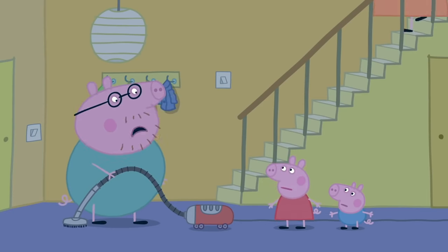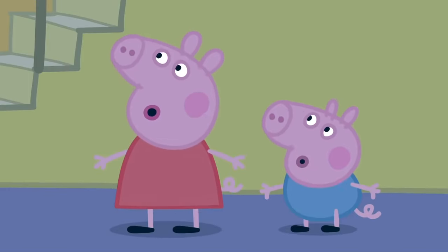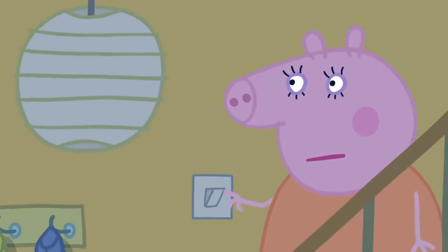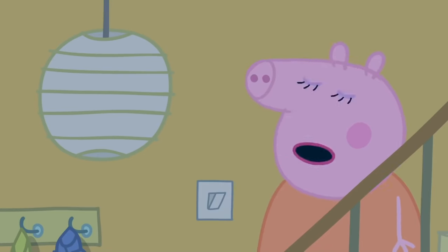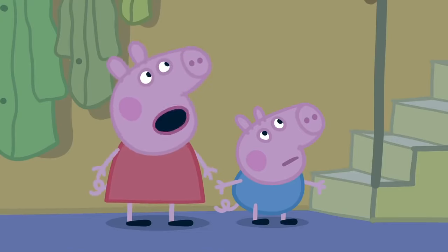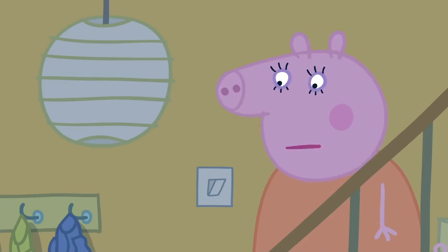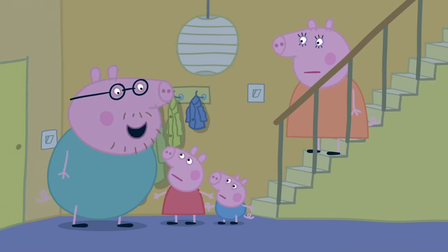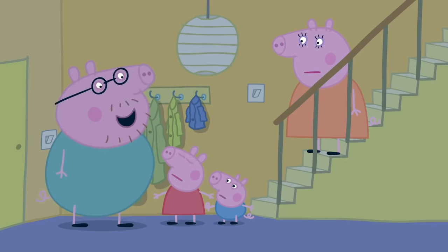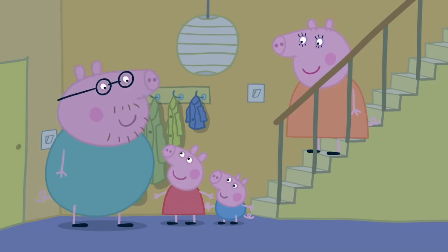Mummy! Daddy! It's gone all dark! My light is broken. And my vacuum won't work. And my computer has switched off. Mummy Pig tries the light switch, but the lights do not come on. It must be a power cut. What's a power cut? A power cut is when there is no electricity. What's electricity? Electricity is what makes everything in our house work. Will the electricity come back again? Yes, but in the meantime, we need to find a torch.